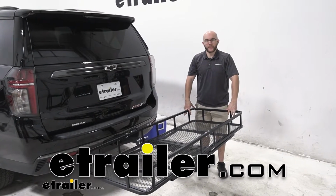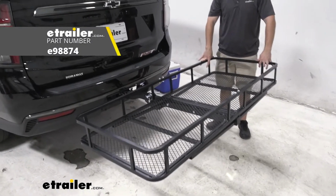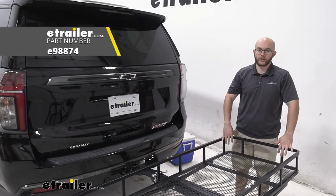Howdy everyone, John here from eTrailer, and today we're going to be taking a look at the eTrailer Cargo Carrier for 2-inch hitches on our 2022 Chevrolet Tahoe.